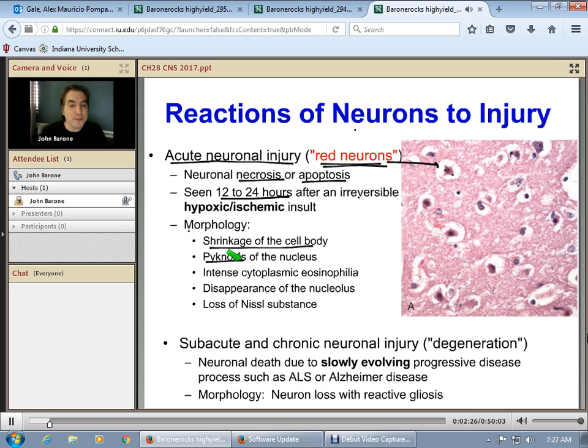They shrink, they darken, and well, here's the features right here. Shrinkage of the cell body, very dark nucleus, we call that pyknosis. That's an irreversible change. Once you get pyknosis, that cell's never coming back. The cytoplasm is very eosinophilic, very, very pink. You see disappearance of the nucleolus because the cell is no longer proliferating, it's now dead. And loss of the Nissl substance. Remember, that was that basophilic material that represents the RER and the Golgi. So it's the synthesis apparatus. It's mostly RER and ribosomes, really. That's what the Nissl substance is, RER and ribosomes.